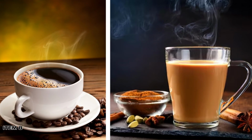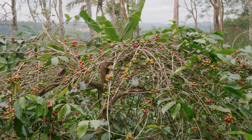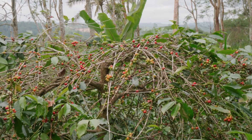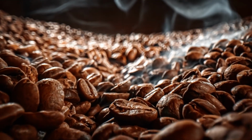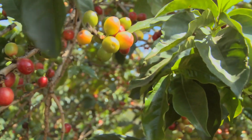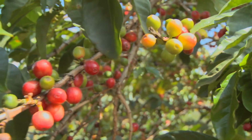Item 8. Coffee and tea. Coffee and tea hoarders, you'll want to sit down for this one. I've got some pretty intense updates from the latest agricultural reports. Brazil, which supplies about 40% of the world's coffee, just experienced its worst frost in 27 years. I'm not exaggerating when I say global coffee production hit a devastating 10-year low.